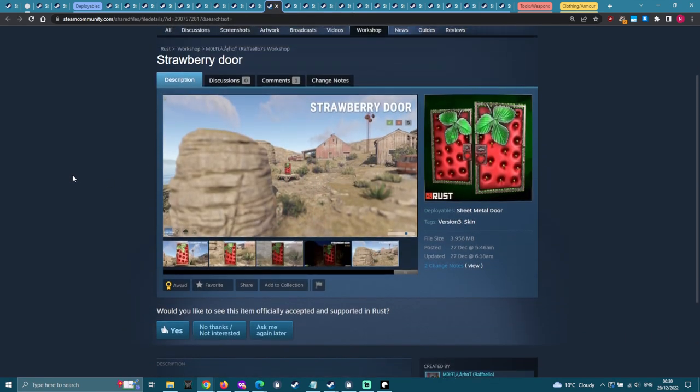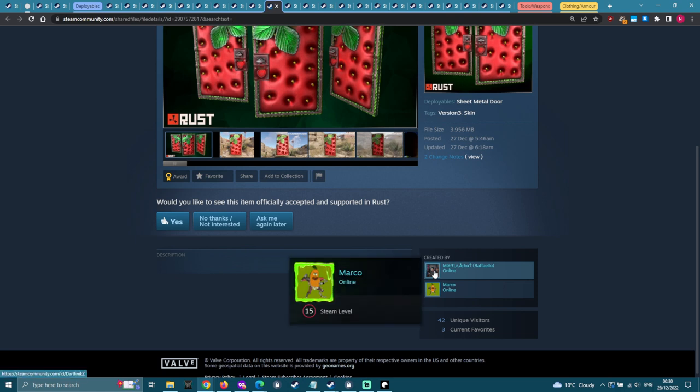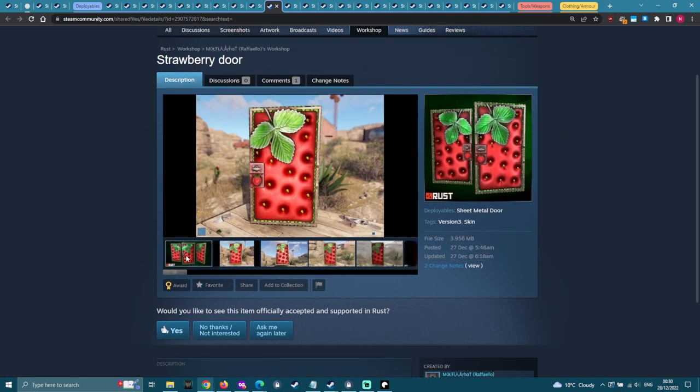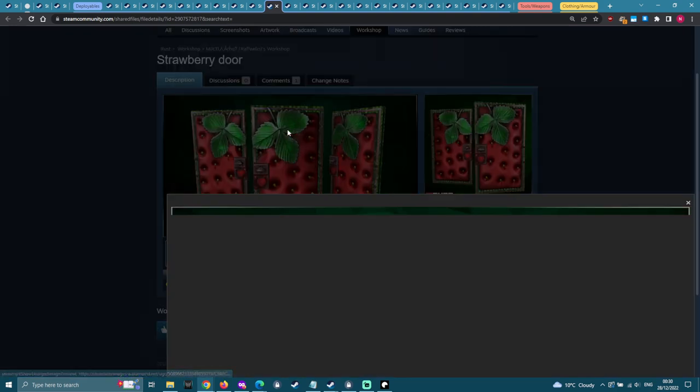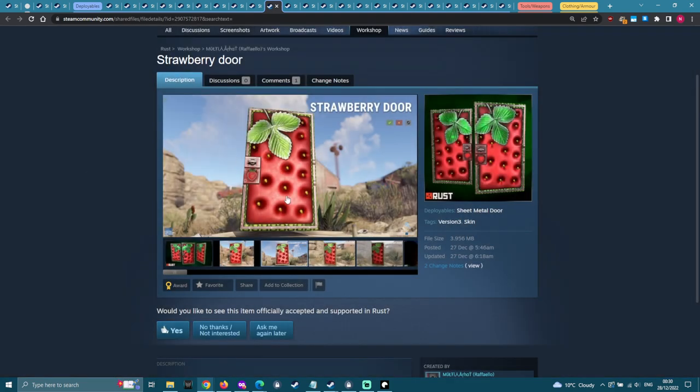Yes, looks like we're getting our five a day, gentlemen. This is Mr. Multi R Hat and Marco. Is it Multi R Hat? I think it is. So, we have a ever so lovely, delicious looking strawberry sheet metal door. Gentlemen, don't you want to stay nice and healthy inside your base? Well, you need to have some fruit in your life, so maybe the strawberry door is what you need.